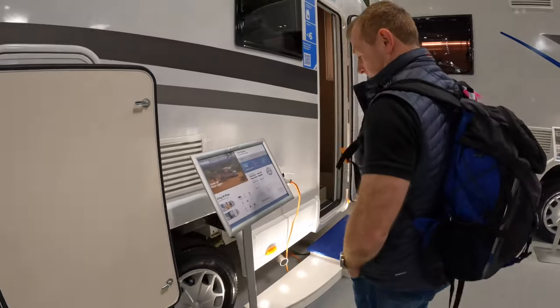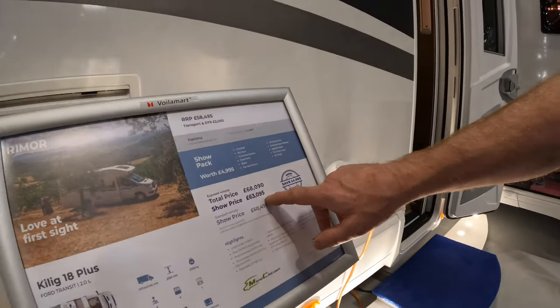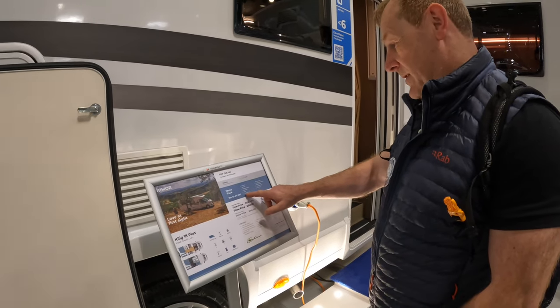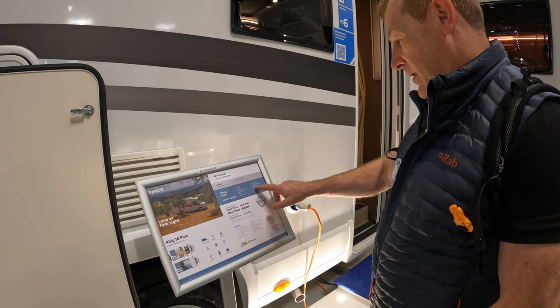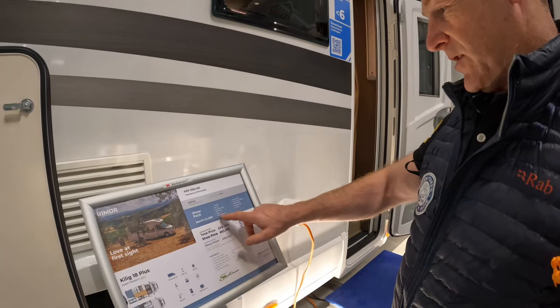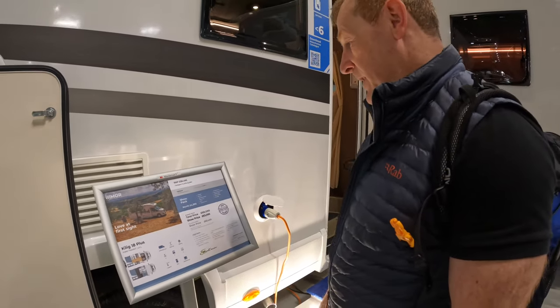Okay. The price for this one is 63,000 if you buy it at the show. This is a Rimor. It has a solar panel, alarm, reversing camera, double radio voice room, extra large fridge. So you get the alarm and the solar panel. Okay, let's have a look then.